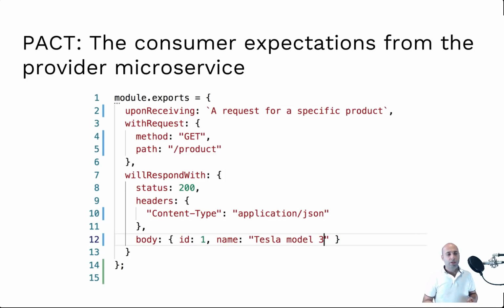So we start with the consumer. One word about the implementation: we're going to use a framework in the example called Pact, a very popular framework which implements consumer-driven contracts. It exists for almost any language, like Java, Node, Python, Ruby, etc. At first, the consumer states his expectations in Pact files. Pact files are just JSON that looks like this.